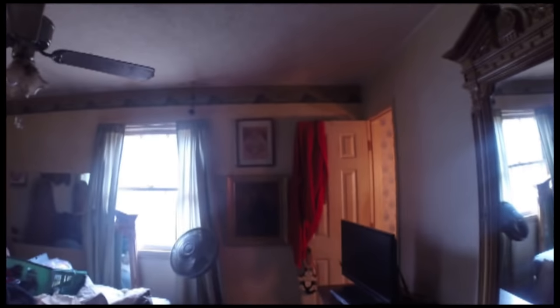Don't believe any of my hoarding cases will match with this one. And this is the cleanest room in the house. Huh? This is the cleanest room in the house. That one, yeah, I got it good.